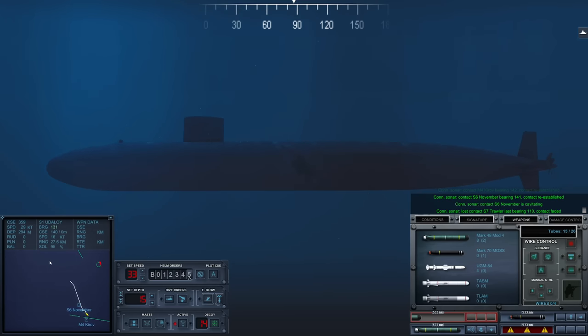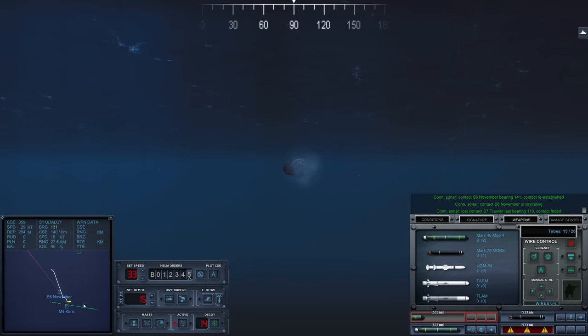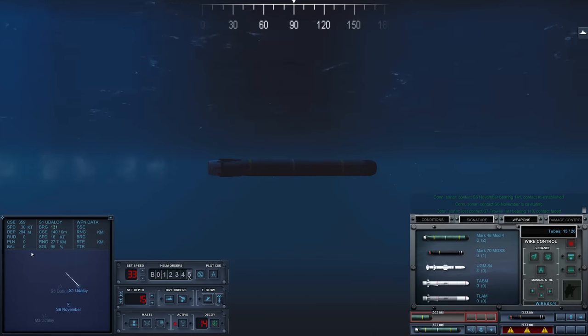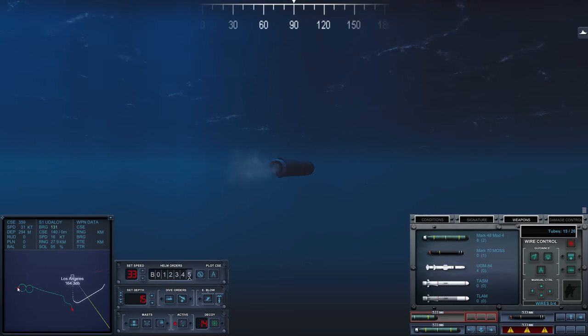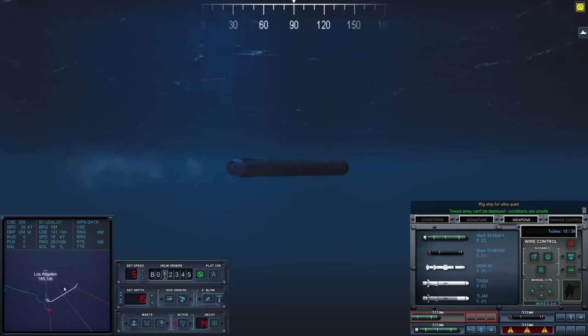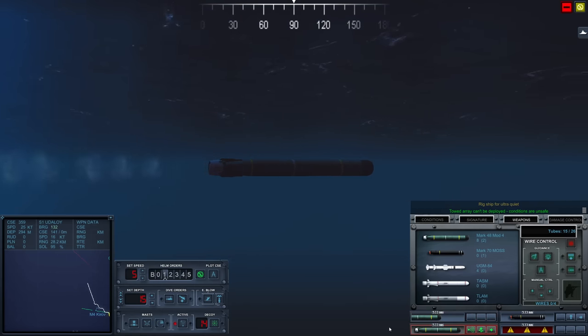Con sonar regained contact on Sierra 6, bearing 141. Are you kidding? You cannot find the Kirov? Pretty disappointing. Yeah, that torpedo is not a threat, and this guy is just doing circles. Rig ship for ultra quiet. Wow! It just completely bypassed the Kirov.